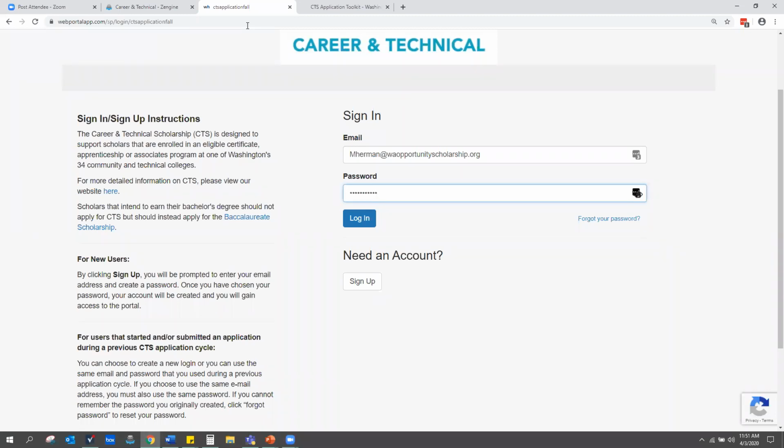Now, I want to take some time to actually open up the application, walk through it together. If this is your first time applying for the scholarship, you will need to click the Sign Up button to create an account. If you have applied for this scholarship previously but weren't selected, you can log in with the same email address and password that you used previously. The answers that you previously submitted will not be in this application, but can still be accessed if you want to reference them.